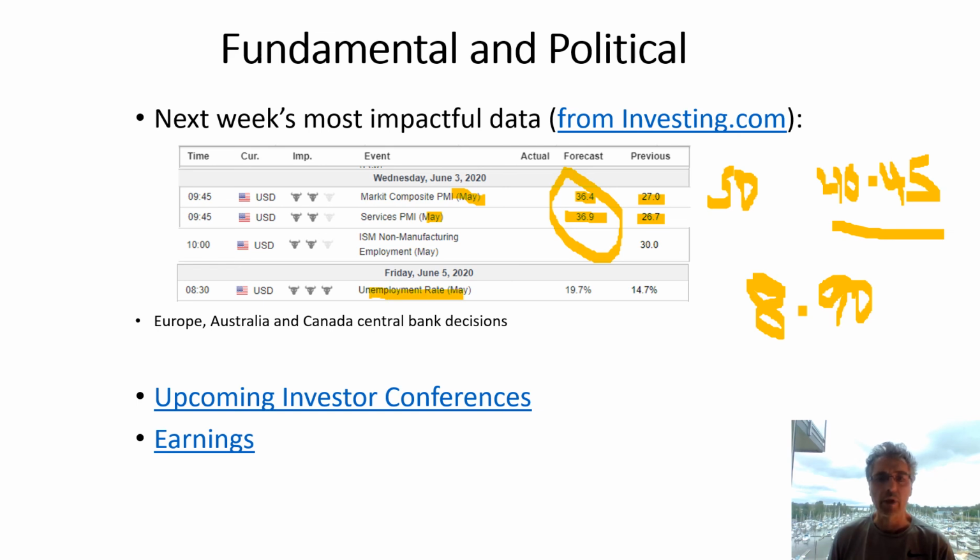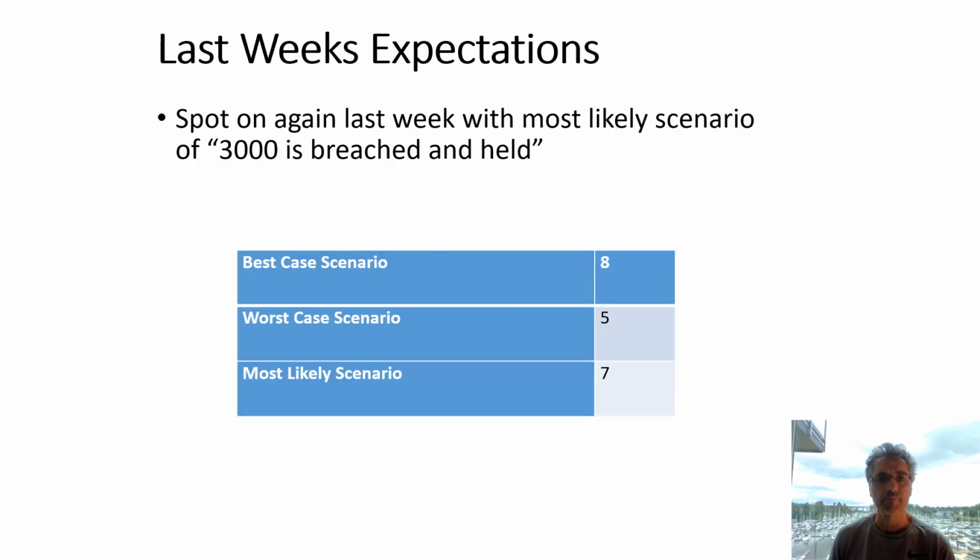Friday, you get the unemployment numbers, and of course, they're expecting it bad, only 19.7. If that number prints 25, this market will take a hit. You got European, Australian central bank, Canada central bank decisions. Expect more of the same there. Really nothing happening on these two fronts yet.